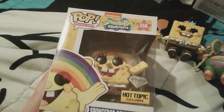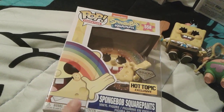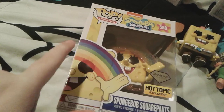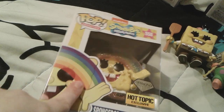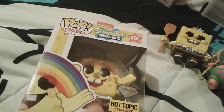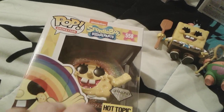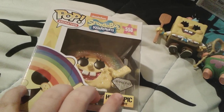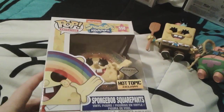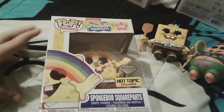So here is the front of his box. As you can see, there's a picture of the animated SpongeBob figure doing his little Imagination Rainbow, which is so cute. And yeah, there's just the normal SpongeBob logo. And there's the Diamond Collection sticker right here, and Hot Topic exclusive. So I got this from Hot Topic. Well, along with those three as well. I got them all from Hot Topic. Hot Topic's the best store.